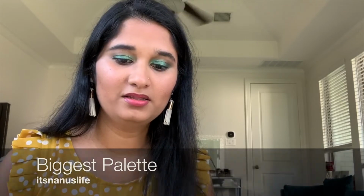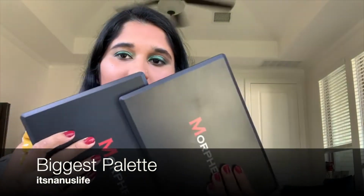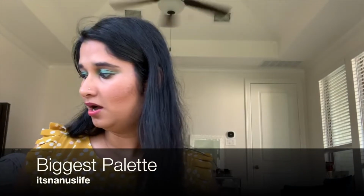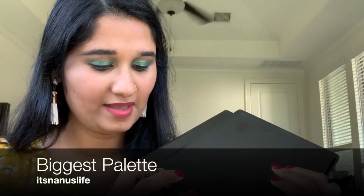But the next category is the biggest palette, and for that, drugstore wise, I had to go with these Morphe palettes again. These are the only two big palettes that I have anymore. Oh, by the way, if you're interested in purchasing, the numbers on these two palettes are 35F and 35OS.